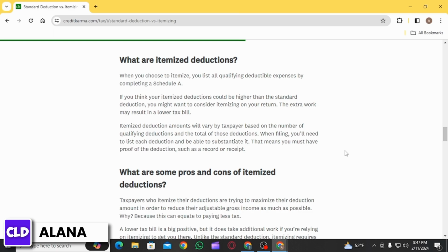Itemized deduction amounts will vary by taxpayer based on the number of qualifying deductions and the total of those deductions. When filing, you will need to list each deduction and be able to substantiate it. That means you must have proof of the deduction, such as a record or receipt. If you are confused about which deduction to choose, you can contact the customer support of Credit Karma and get more detailed information on this.